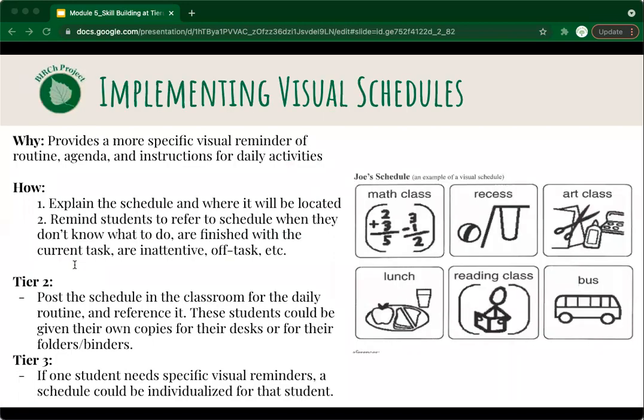Visual schedules are another very, very widely used practice to help students. Visual schedules are used to provide more specific visual reminders of the routine, the agenda, and instructions for the daily activities.